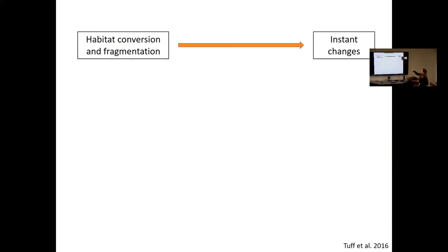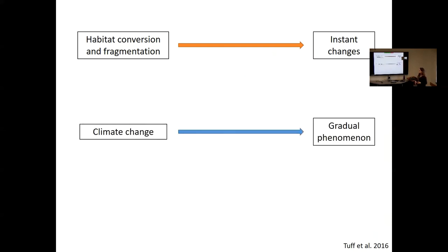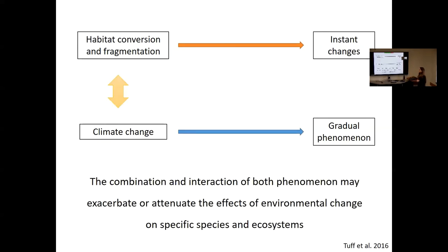So we see that habitat conversion and fragmentation has the potential to create instant changes in the thermal landscape, in how the animals perceive the landscape thermally. And we also know that climate change has the potential to change the thermal landscape gradually. And it will depend on how these two factors interact to know if climate change effects will be attenuated or ameliorated. That is, if you experience climate change in an area with a lot of vegetation cover, the effect of climate change could be ameliorated, while if you are under the same climate change effect in a totally degraded area without this thermal refugia, this might just exacerbate the effect of climate change on the species and ecosystems.